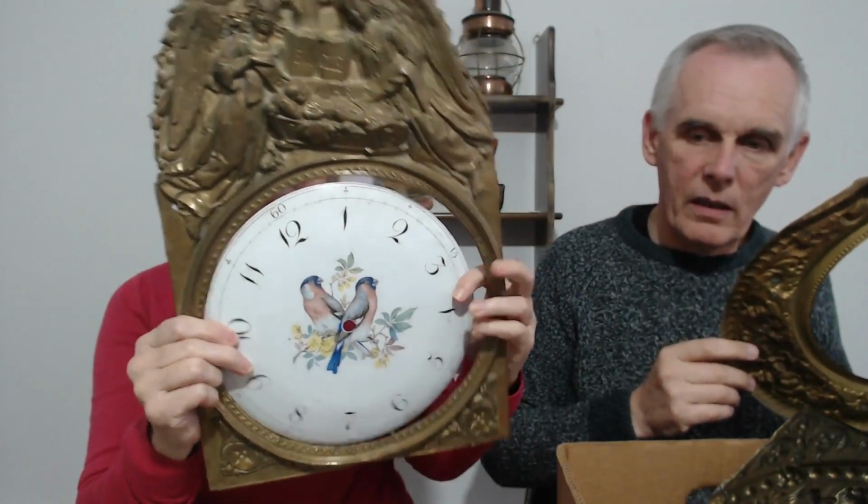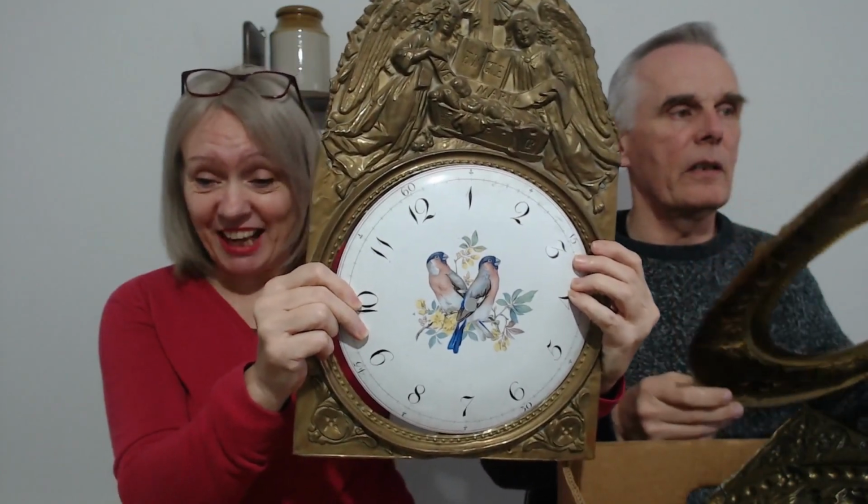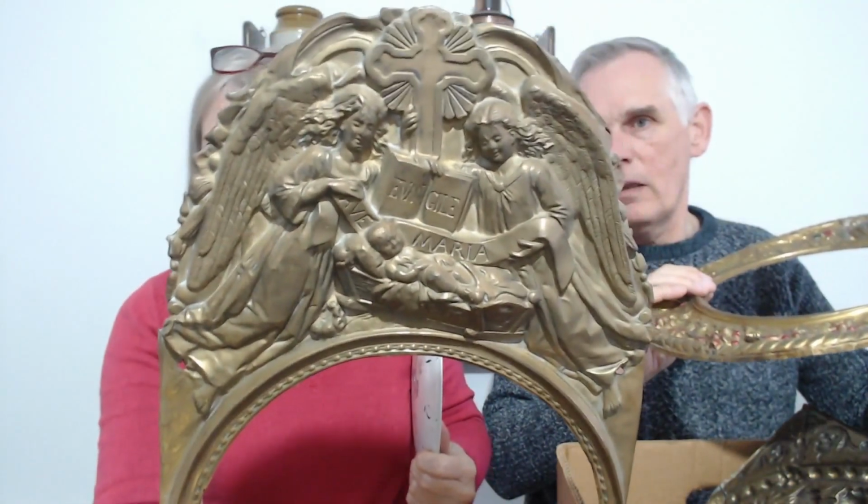Now, I just happen to have in the same box a clock face. So it isn't the right size, I don't think. But it gives you an idea of how it should look. Look at that. Isn't that gorgeous? Absolutely stunning. So I got this and I got this one, which they've all got different scenes on.